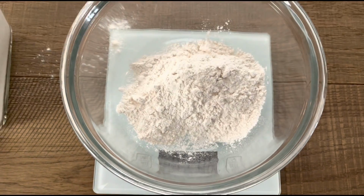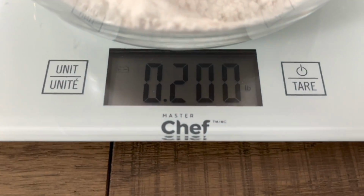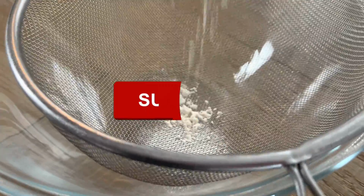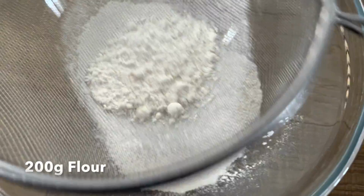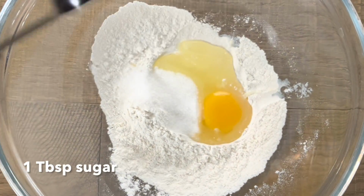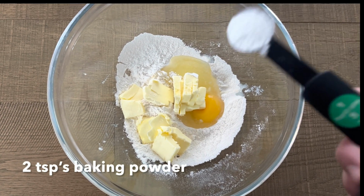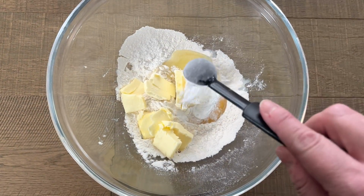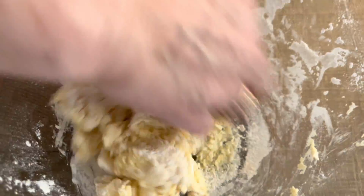So we're just going to begin by measuring out the ingredients for our short crust pastry. We need to use our kitchen scales, and we're going to measure out 200 grams of sifted flour. And in that same bowl, we're going to be adding in 1 egg, 1 tablespoon of sugar, our butter. We're also going to be adding in 2 teaspoons of baking powder, a pinch of salt, and a package of vanilla sugar.